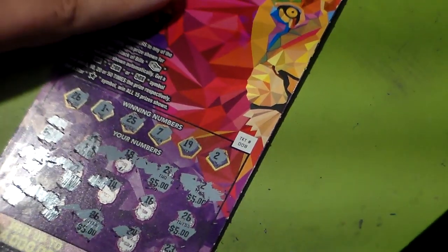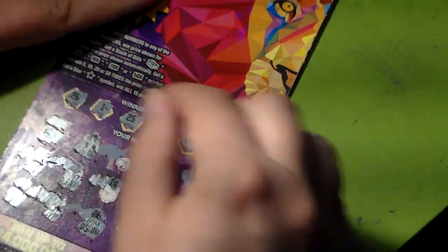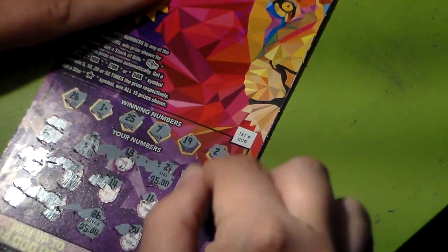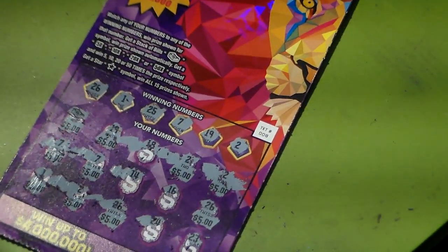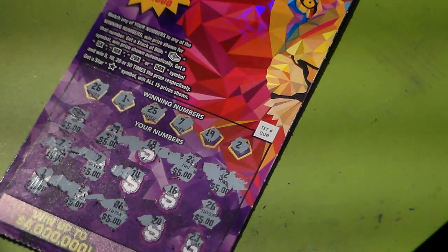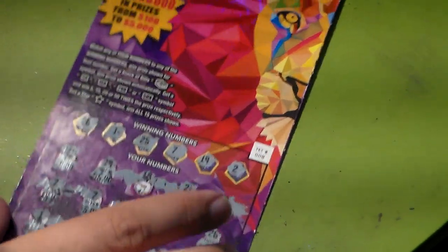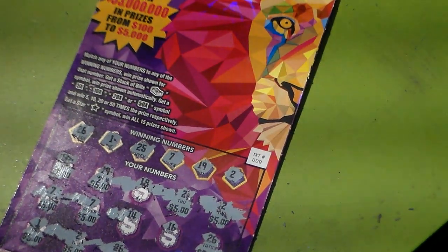So many multiple winners here. Alright, as you can see, we have a 5, 10, 15, 20, 25, 30. Yeah, this is a $50 winner. Alright, not too bad. So that's a good start. I'll have $50 on the $10 ticket, $4 Million Lion's Share.